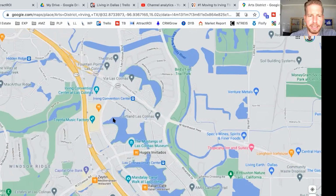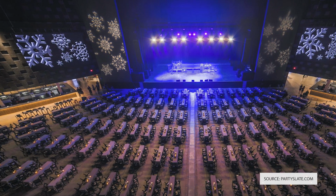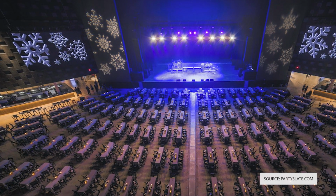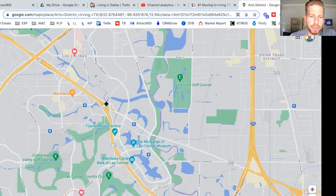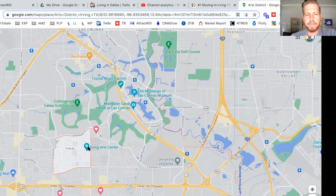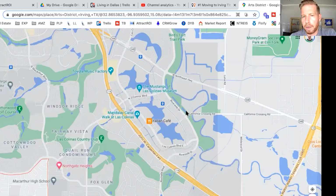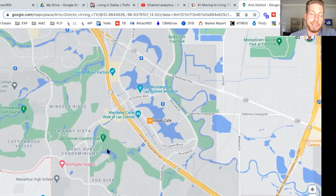Lots to do in this area. Toyota Music Factory for some concerts and things like that. You can always check out Benihana. And then of course, you got the country club if you want to go golfing. And let's see. Otherwise you're just a hop, skip and a jump to this pretty happening spot. So I would say that if I was in the Arts District, that's probably where I'd go hang out, over here around Lake Caroline, which is not too far. It's a pretty cool spot, but let's go see it for ourselves and jump in the car.